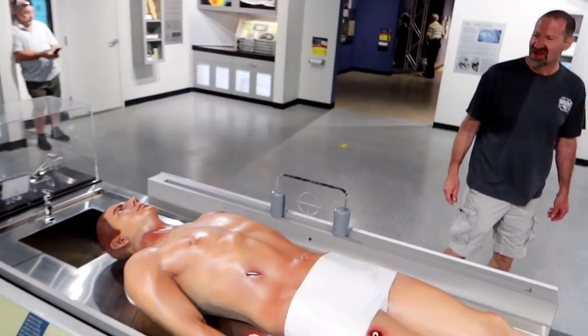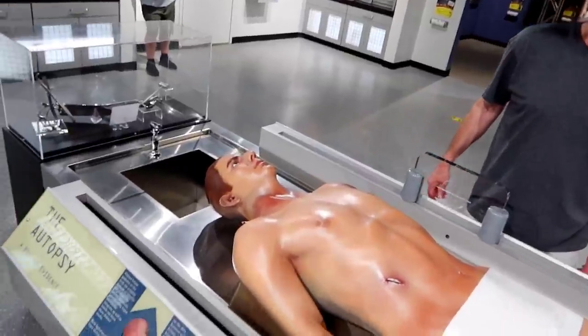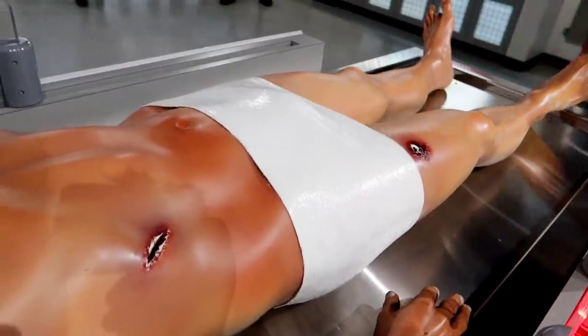So what happened to him, Sean? Tell us. He got an owie. He's got an owie? He's got an owie. Very astute observation. Yeah, those look like owies to me.